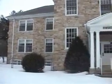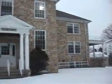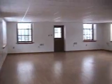This is a close-up exterior shot of one of our cottages. This is the interior of that cottage. This is one of the wards inside the cottages.